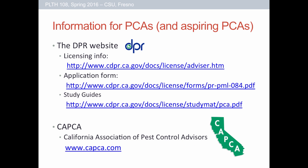So as far as information is concerned, if you're interested in this and you want to learn a little bit more, licensing info, application form, and study guides are all on the DPR website. They're all very clearly spelled out, which is nice. They're pretty quick with emails if you have questions as well. And then CAPCA, the California Association of Pest Control Advisors, is essentially interested in maintaining a good environment for PCAs in California, so they have lots of materials as well.